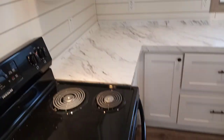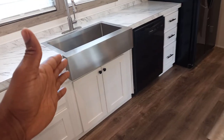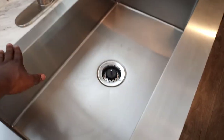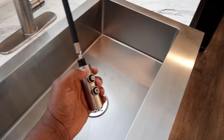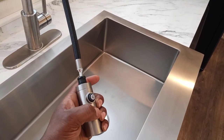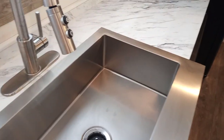Really nice. Yeah, I would definitely swap out this black appliance. Because even with the farm sink, this big, lovely stainless steel farm sink here. These are the type of buttons I would want on mine. This one right here is for the stream, and this right here is the normal. You need stainless steel to go along with the appliance.